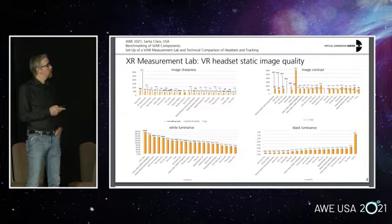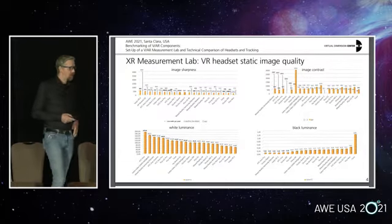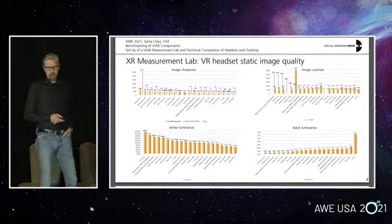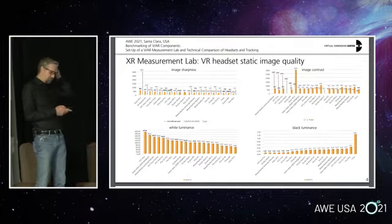When we have a look into the image sharpness, for example, we made analysis of image contrast, white luminance, black luminance, and so on, and we simply sorted in all the headsets that we could get at that point. And of course, we're enlarging our measurements now with new products that get on the market. So we want to continue this work and simply enlarge this database of comparisons that we got here.